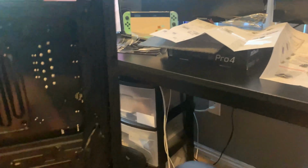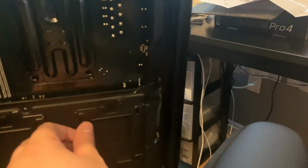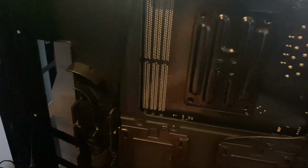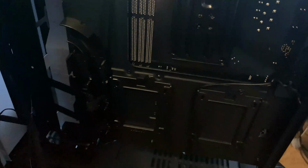All right, so there's 2 fans on my case. I routed them this way. Going to try to get this one to stay curved somehow like this, and then the other one goes down and then straight in that way. Oh, this is actually a lot of work.